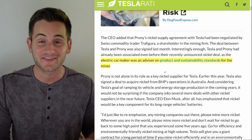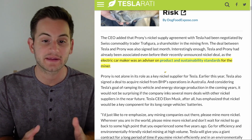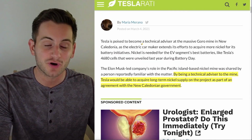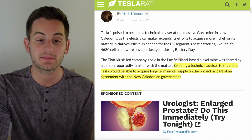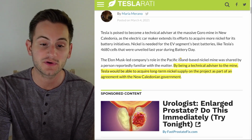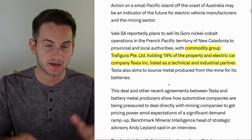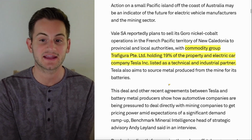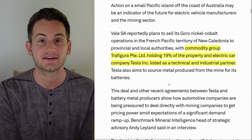But part of the reason that this deal even happened in the first place is because Tesla was serving as an advisor on the product and sustainability standards for Prony. So if we go back to March earlier this year, Tesla, being a technical advisor to the mine, would be able to acquire long-term nickel supply on the project as part of an agreement with the New Caledonian government. And also back from March, Trafigura, this commodity group, helped to broker this new deal, but they did hold a 19% stake in the property, and Tesla, as you can see, was listed as a technical and industrial partner.